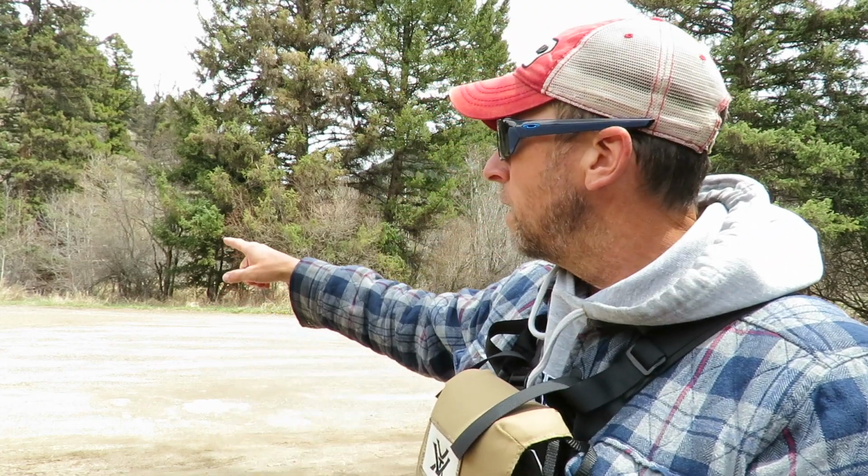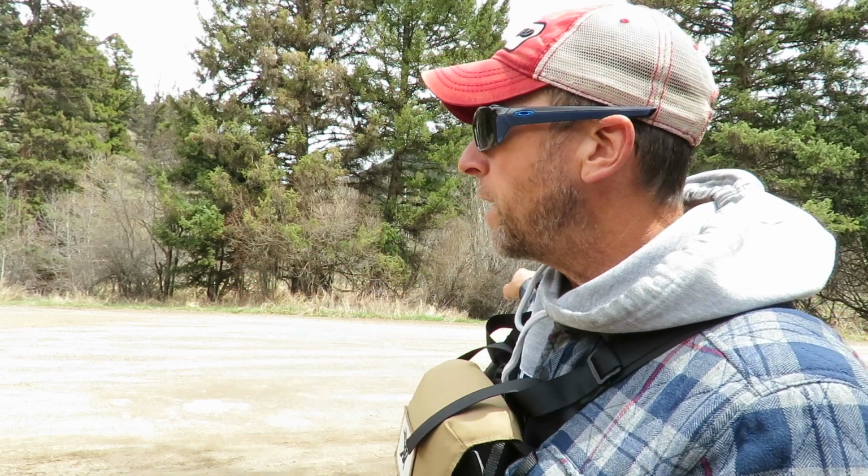I do have a creek running behind me here. I think that might be the reason why I have a different diversity of trees. This is possibly a little more wet right here.